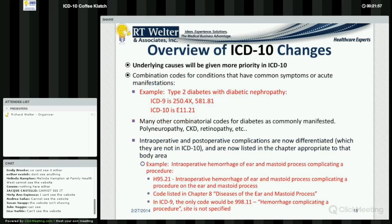Underlying causes are given more priority in ICD-10. The diabetes code series is probably the most prominent example of that. An example here with diabetes, type 2 diabetes with nephropathy.